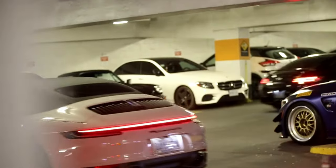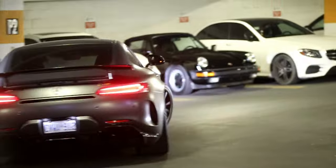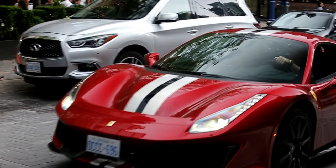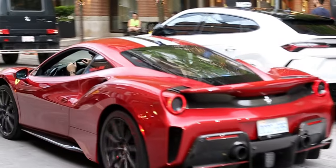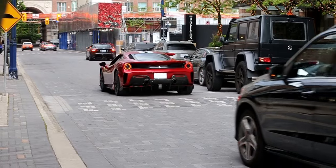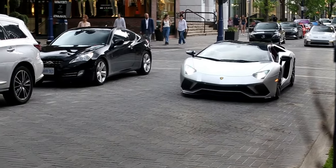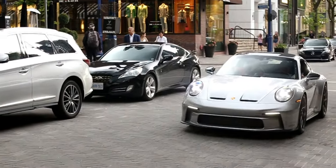Got the whole crew today. So AMG GTR in gray. Nice. Is that Rosso Mugello? I love this car. What's up? And oh, one of my favorite Tourings. Silver on silver.